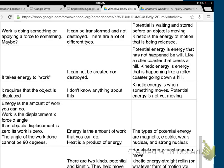Okay, work is doing something or applying a force to something, maybe? That was me. Some uncertainty. It takes energy to work. It requires that the object is displaced. Very good. Energy is the amount of work you can do. Good. Work is the displacement times the force times the angle. If the object's displacement is 0, its work is 0. Angle of work done cannot be 90 degrees. Okay, a lot of information.